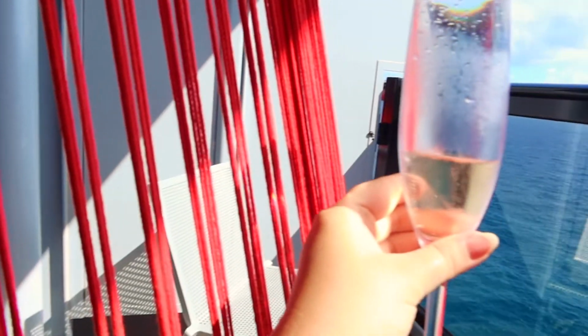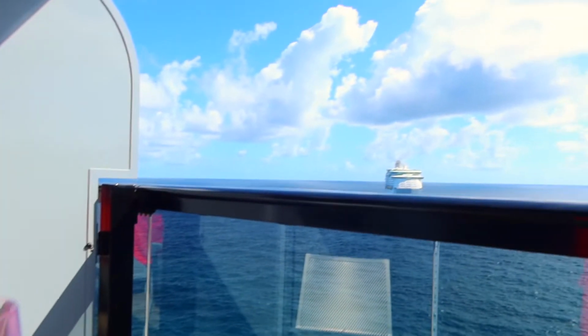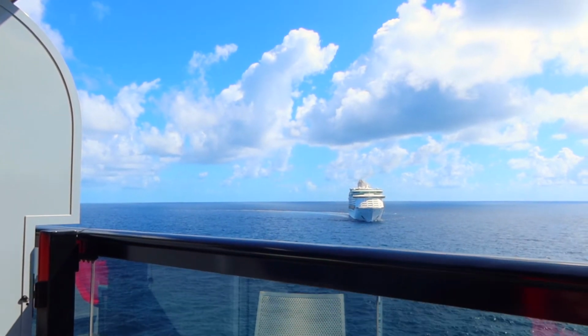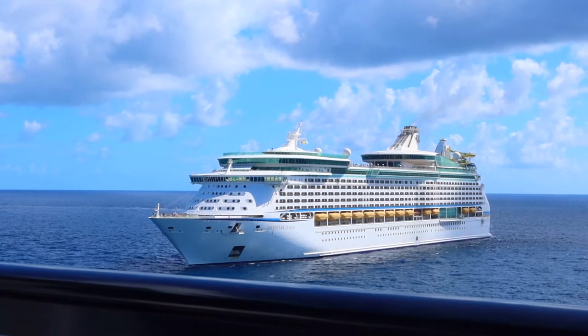After lunch at the wake, I headed back up to my stateroom, popped a bottle of Prosecco, and relaxed in the hammock on my balcony as another Royal Caribbean ship docked beside us.